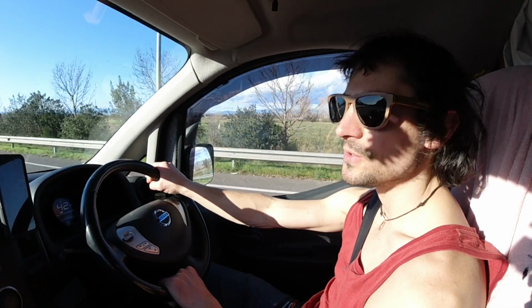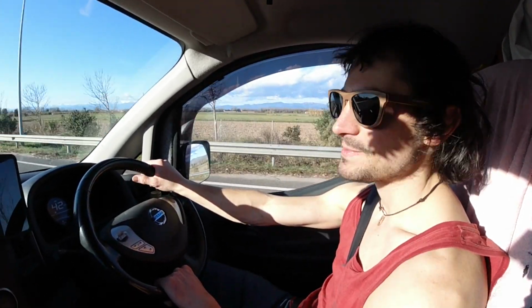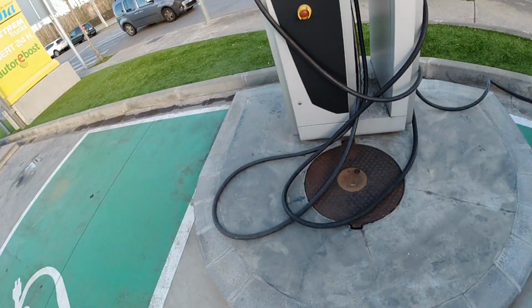Spain is not quite so good as France for rapid chargers, but especially this part of Spain, like Catalonia, there is plenty. They just get a bit thin on the ground as you go further south.